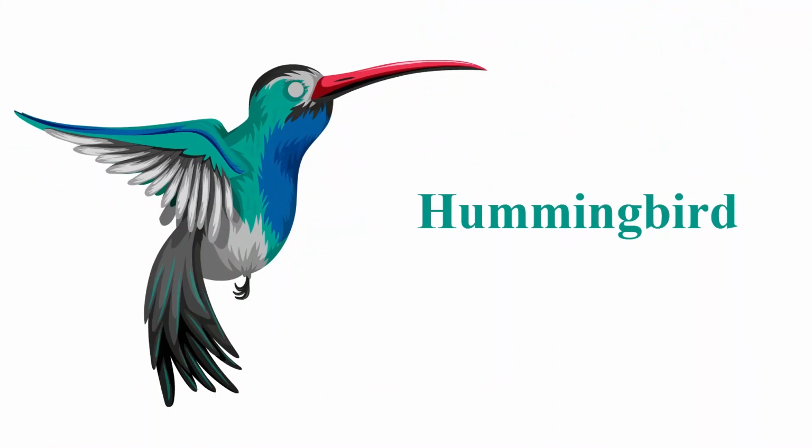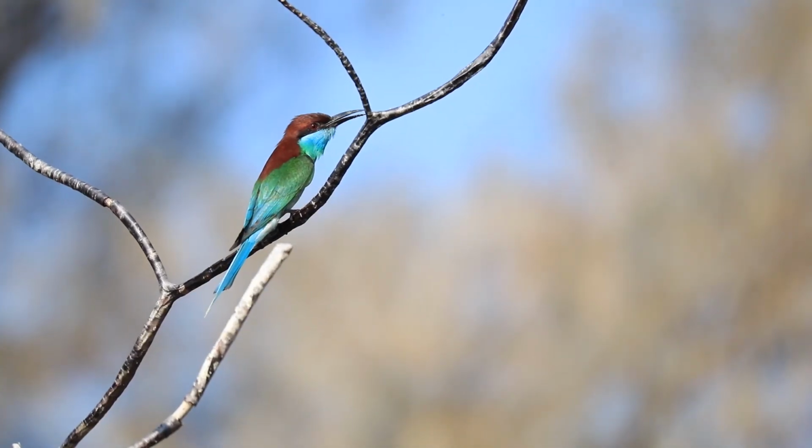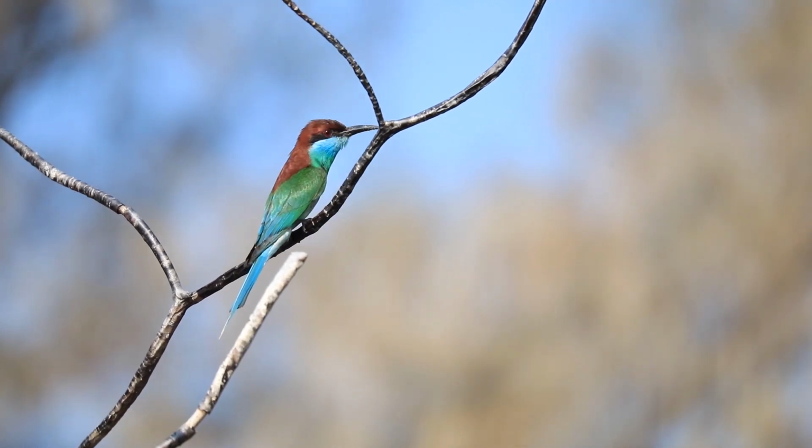Hummingbird. Tiny and fast, hummingbirds can hover in place and are attracted to colourful flowers. They are known for their rapid wing flaps.